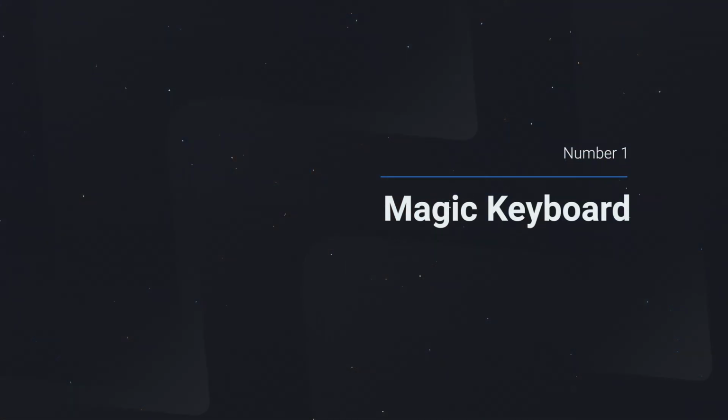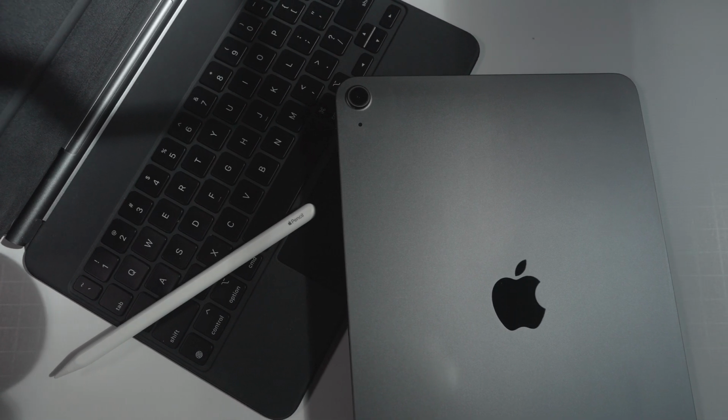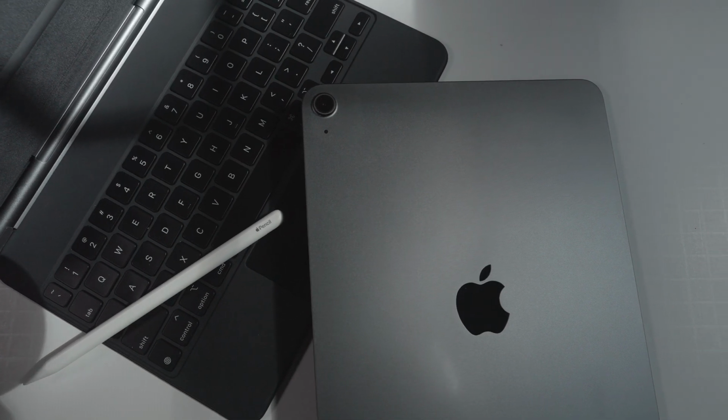The three things that made this most valuable to me were, number one, the Magic Keyboard. The Magic Keyboard is a little bit of an expensive accessory for the iPad Air, but it's worth every penny in my opinion. It sort of does transform the iPad into more of a laptop replacement.